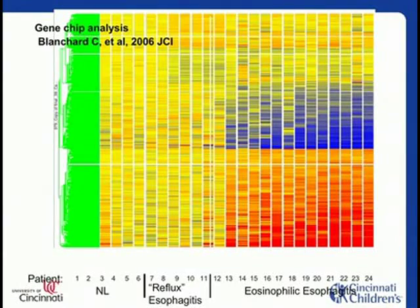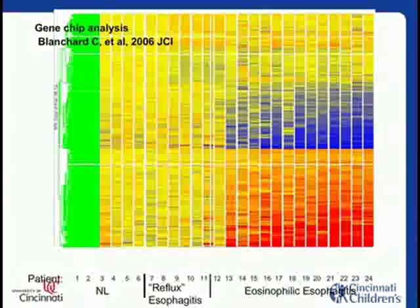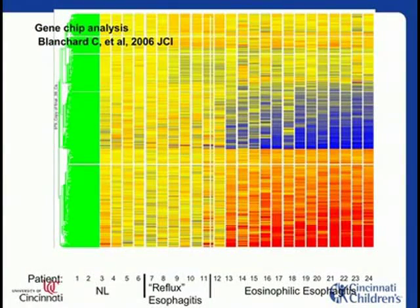There are 3 groups of patients in this slide. The first 6 are normal individuals, and you can see that the majority of their genes are yellow, which is at their usual state. Patients 7 through 11 have reflux esophagitis, and if you look carefully near the top, there are some genes in red that are turned on and some genes in blue that are turned off, and that's the characteristic pattern of reflux esophagitis. And then patients 12 through 24 have a very obvious common set of genes that are turned on in red and turned off in blue.